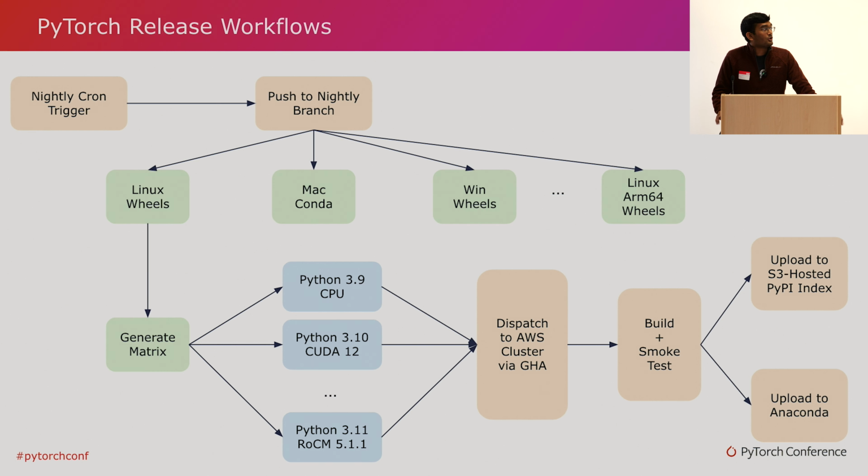And this is the same logical cluster that we use to run all of our CI jobs on, as well as all of our benchmarking jobs across the entire ecosystem. Each of the machines in here comes pre-configured with our custom AMIs where appropriate. For Linux jobs, we build custom Docker images, and all the build testing and uploading happens inside of those containers.